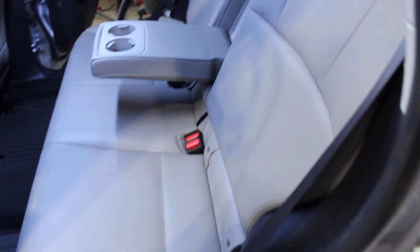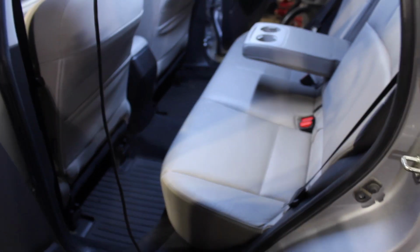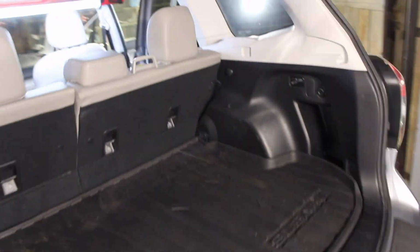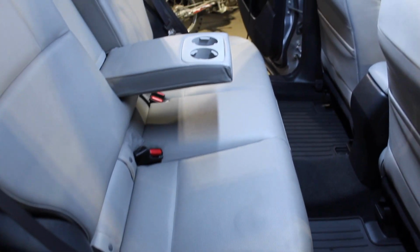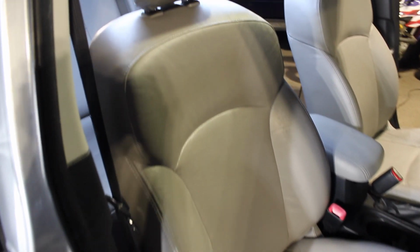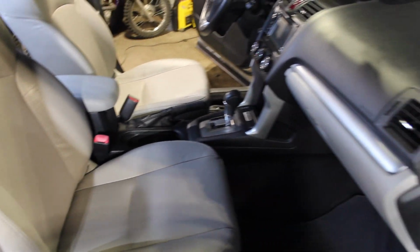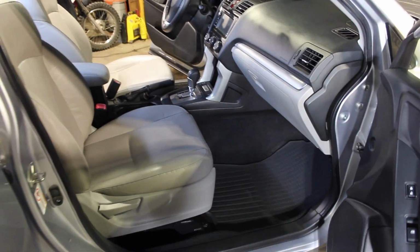These back seats turned out great. I definitely think the owner of this has grandchildren. Both the Subarus I've done for them. The back's not exactly perfect, but always comes out looking great. Here's that front passenger seat. Of course, you guys will get a better look at it tomorrow in the daylight, but there we go.